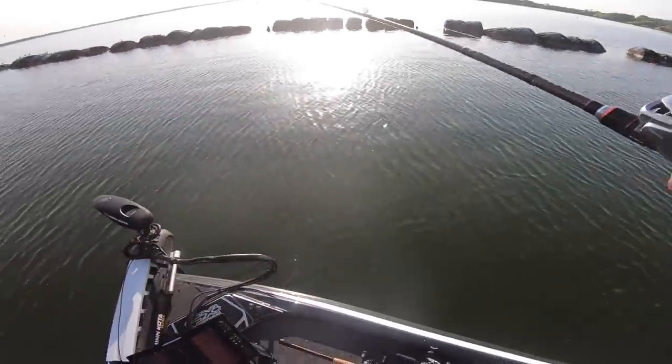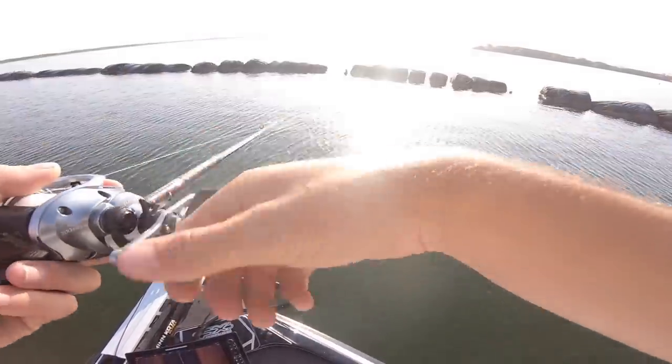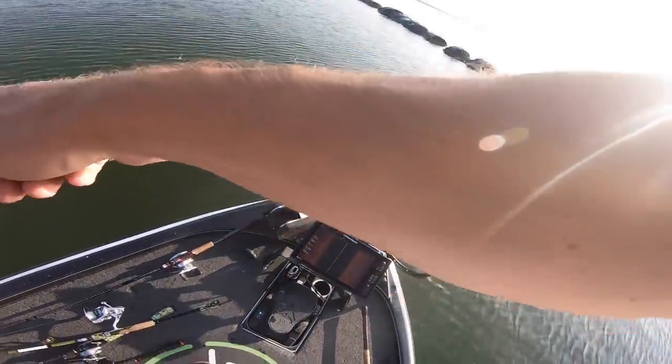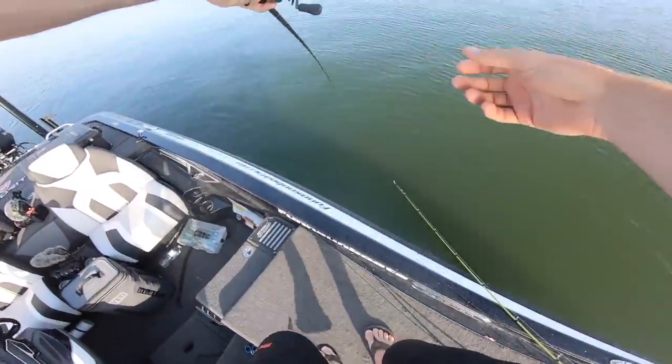So these little gap pieces, they have cable on them. That's where them largies are gonna sit. Might have to get me a jig out. Oh, got him, right in the gap, right in the gapper. Right in the gap. I think that's actually my second bite.